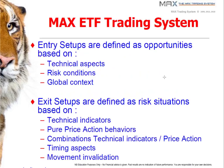The exit setups are defined, in fact, as risk situations we have at some moment in the trade. Indeed, once we have opened a trade and at some point the price goes against the trade, this pullback, this retracement, which may become, by the way, a trend reversal, will represent a risk. And we will have at some point to consider any action to reduce that risk. And so for that, our exit setups are defined in several ways. We have several types of exit setups.